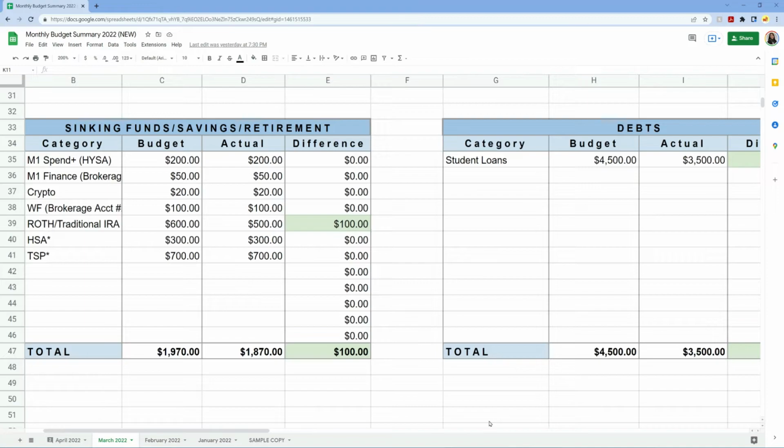So for my Roth or traditional IRA, I budgeted for $600, but I was only able to put $500. For my HSA account, I budgeted $300. I usually put in $150 every month, but just for the month of March, I kind of wanted to make it up from January, where I did not put in anything at all.